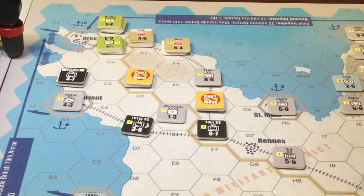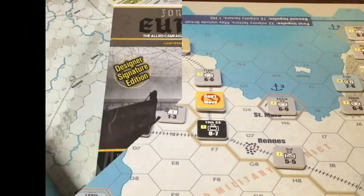All right. Well, I'm going to stop here. This is not really intended as a playthrough. It's more of a demonstration of how this game can operate, and we can see it can be a real nail biter in the beginning. As I would say that the invasion of France was a nail biter. It also demonstrates that this invasion could have failed.